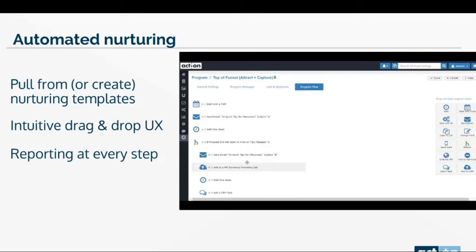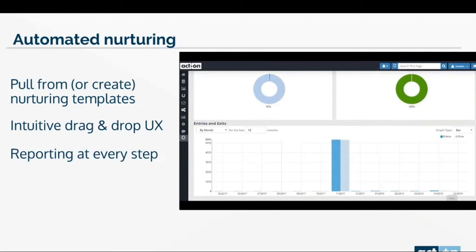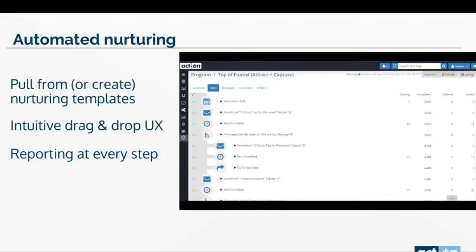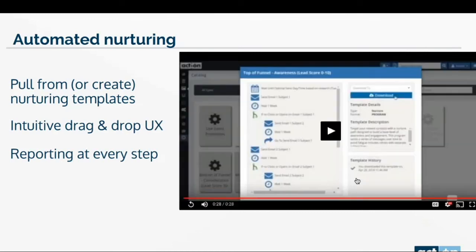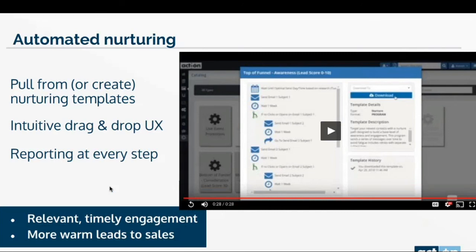If you want to add and change them or update specific emails, there's a drag and drop user interface where you put things into the nurture flow, and you're getting a whole set of reports associated with that nurture track. So you're seeing all the different steps, and the number of people who have completed each step. So we move from scoring to segmenting and to nurturing.